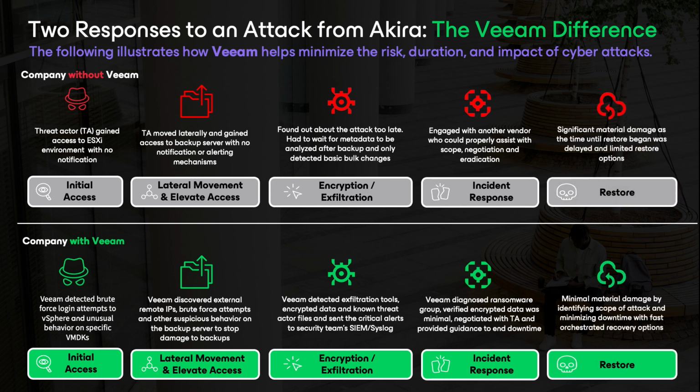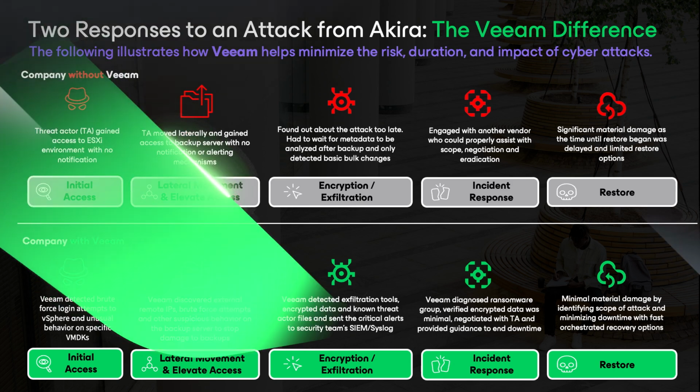And then restore, right? So don't just be stuck restoring from backup. Be able to restore from multiple layers: backup, storage array snapshots, replicas. This is what's going to give you the ability to recover as quickly as possible from a cyber incident.